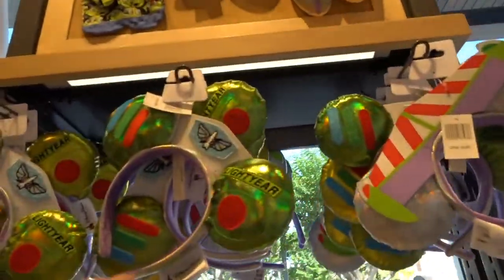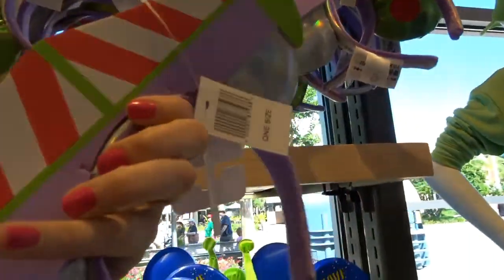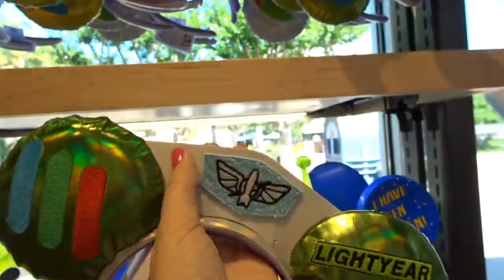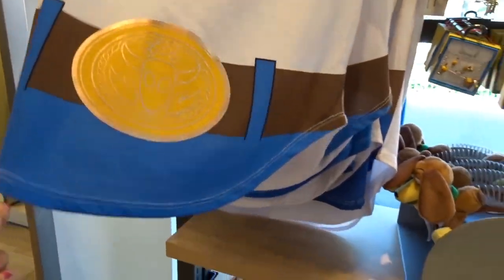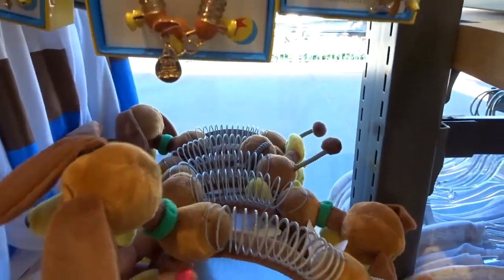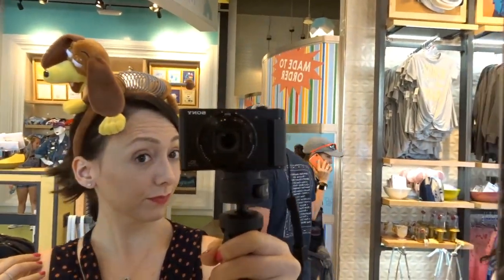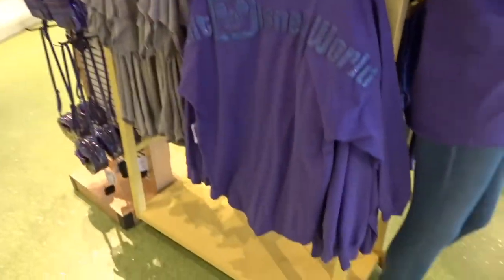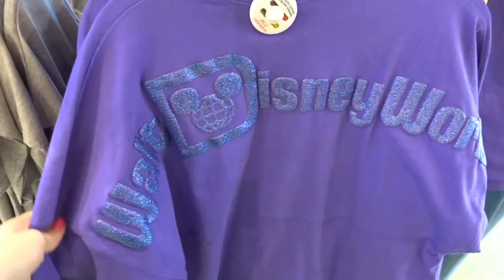Buzz Lightyear ears, wow. Wait, is this part of, oh yeah, it is part of the ears, this big thing back here. Wow, and a Jessie shirt, Slinky Dog ears. I don't know if they're me, what do we think? It's a whole rack of purple potion stuff. The backpack. Water bottle, the spirit jersey.